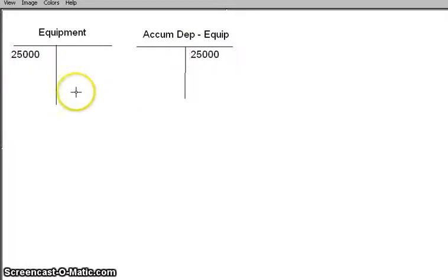Here we are. We've got equipment, accumulated depreciation, $25,000. Our net book value is 0. Maybe we're done with this equipment. It's time to throw it away. Goodbye. Get it off of our accounting records. Well, what we need to do is zero out these accounts. In order to zero them, this is very similar to closing entries. What we're going to do is credit equipment, and debit accumulated depreciation.